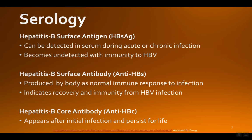Now, keep in mind that the vaccine is created from the hepatitis B surface antigen, right? They use that protein to develop this inactive vaccine. So once you get this vaccine, your body develops immunity to it. You're going to have hepatitis B surface antibodies.